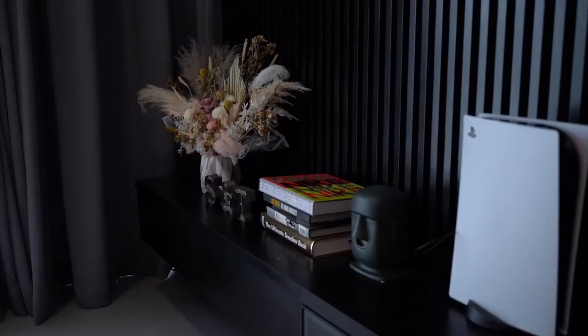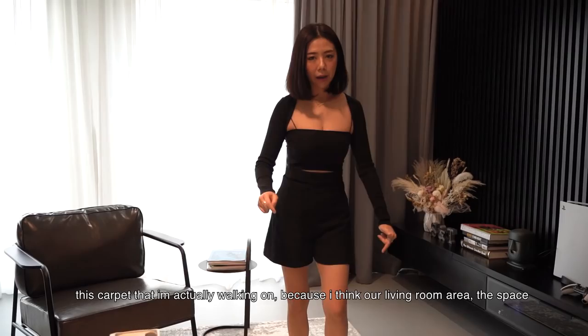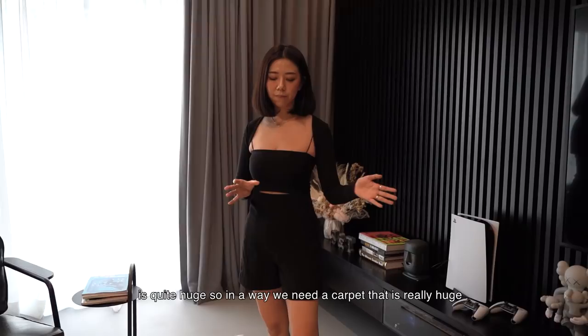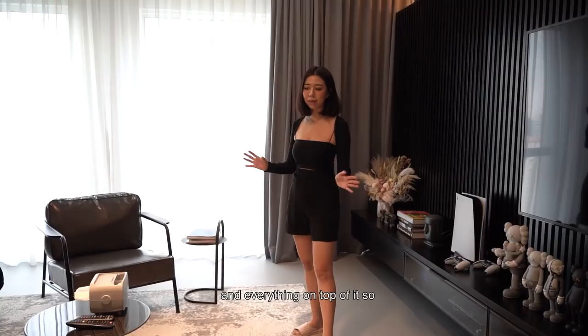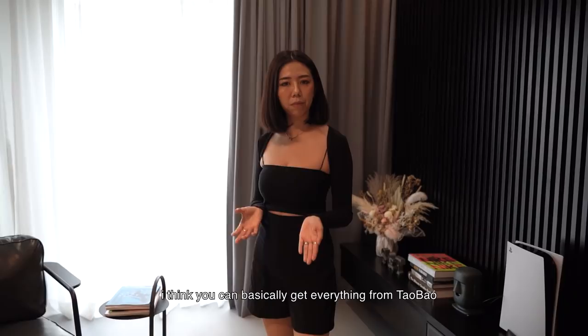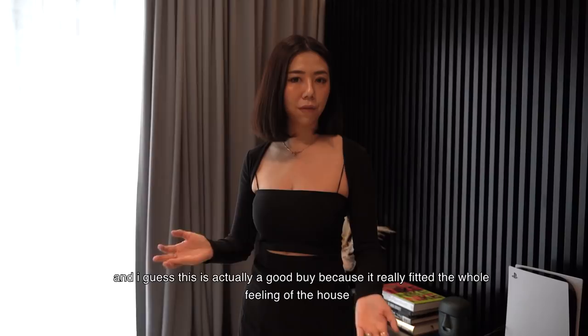This carpet that I'm actually walking on, because I think our living room area, the space is quite huge, so we need a carpet that is really huge that actually fits the size of this living room and everything on top of it. So I actually sourced for the size, the color, the tone that we want, and even the material that we want. I think you can basically get everything from Taobao, and I guess this is actually a good buy because it really fitted the whole feeling of the house.